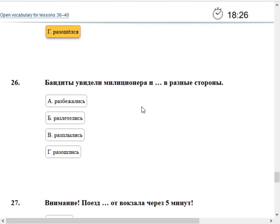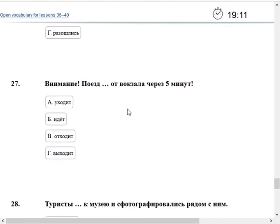Okay. Бандиты увидели милиционера и something в разные стороны. So the bandits caught sight of the policeman and dispersed in different directions. So again, we have raz to indicate people dispersing, separating from each other, and dispersing in different directions. But again, all these verbs have raz at the beginning. So which one is the correct one? This is разбежались. Yeah, it's разбежались. They ran away. Obviously, they didn't fly apart, which would be this one, or swim apart, and they didn't walk apart, they ran apart. So it's разбежались.